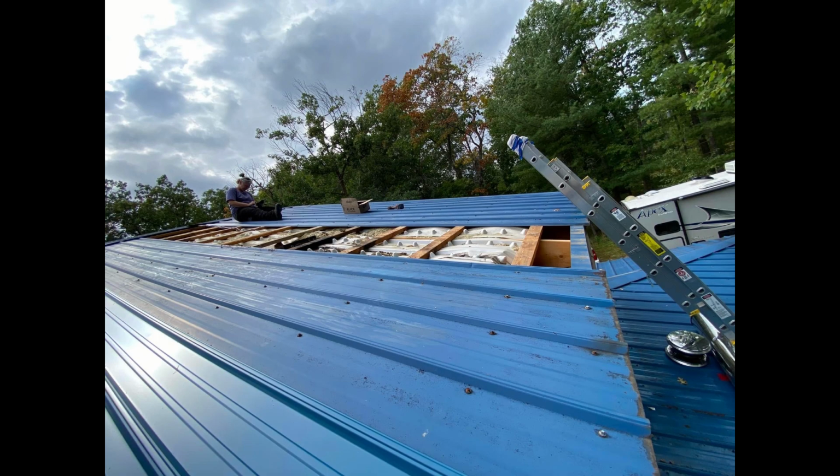We got the panel and the patch off of the roof and safely down onto the ground. And I was absolutely stunned that all of this was dry underneath here. None of the insulation was wet.